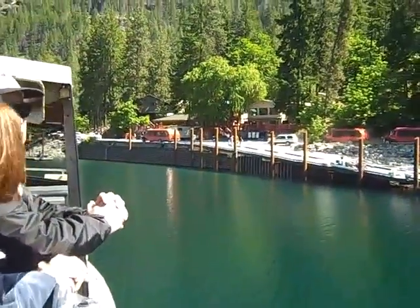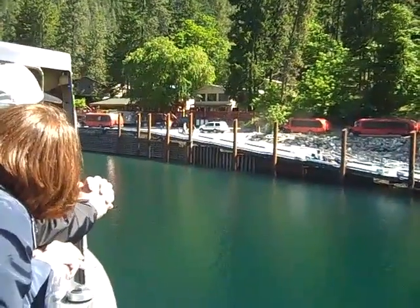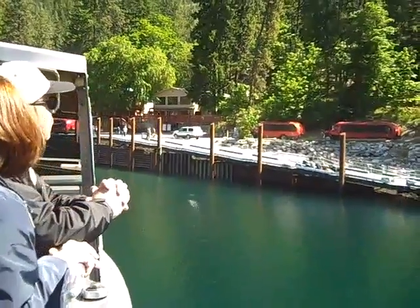All right, we're arriving in Stehekin after our 2.5-hour boat trip. The Courtneys will be here to pick us up and whisk us off to the ranch shortly.